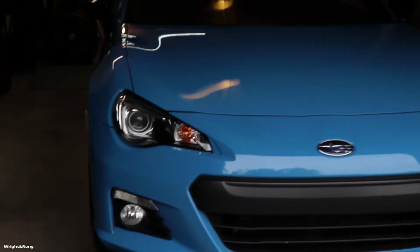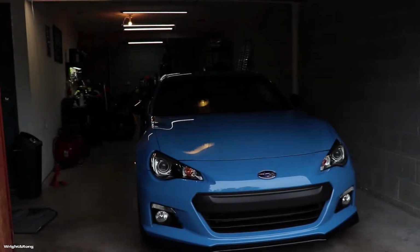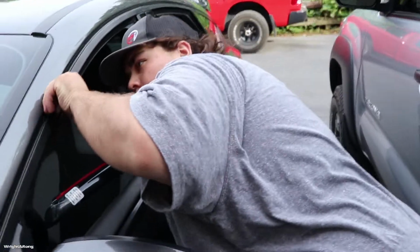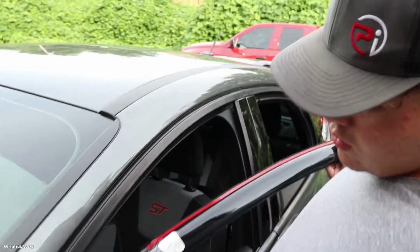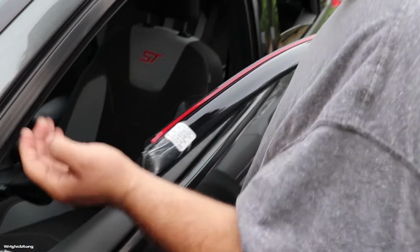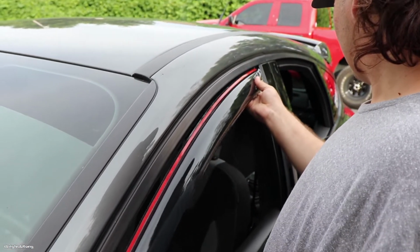All right, well, we're waiting on this other side skirt for this thing to set up. Well, he's waiting because he doesn't want to mess it up. Being smart, we don't do that often. He ordered some in-channel rain guards, drip guards. So he's fingering his window seal. This makes no sense. And he's going to try and put it in. Is it in?